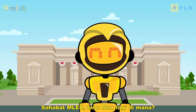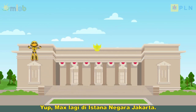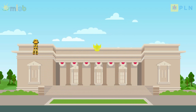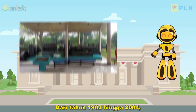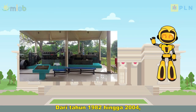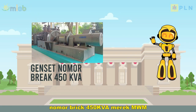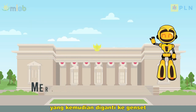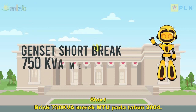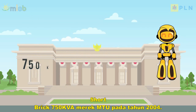My friend MLab, do you know where Max is right now? Yep, Max is at the State Palace in Jakarta. Well, at the State Palace, the residence of our president has a special generator. From the year 1982 until 2004, the Jakarta State Palace used a 450 kVA brand MWM generator, which was then replaced by a 750 kVA brand MTU generator in the year 2004.